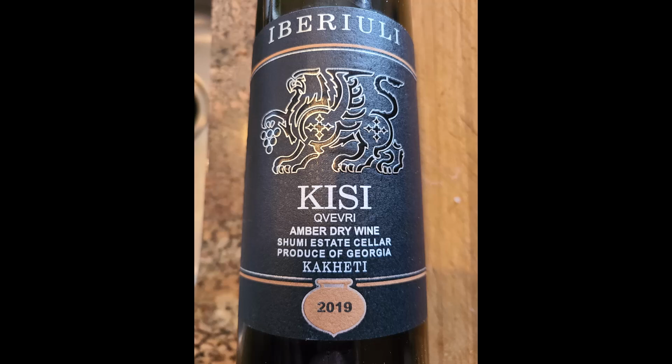Today we're going to talk about Kisi amber dry wine from Kakheti in Georgia. Looking at the front label, you'll see the brand name, Ibaruli. Kisi is the name of the grape. It's made in qvevri, so it's a product of that 8,000-year-old Georgian winemaking technology. It's an amber dry wine. We'll talk about that after the taste test. It's made by Shumi and it's coming from Kakheti.